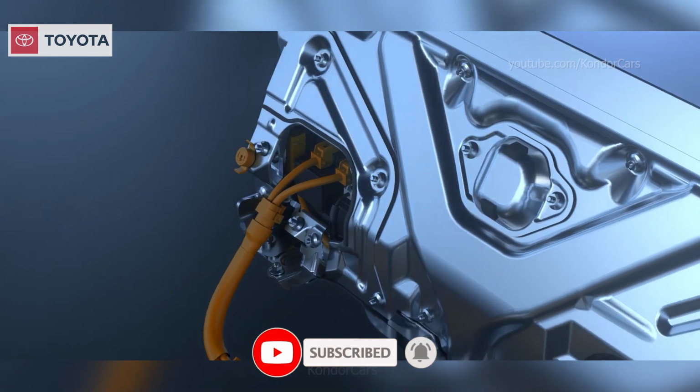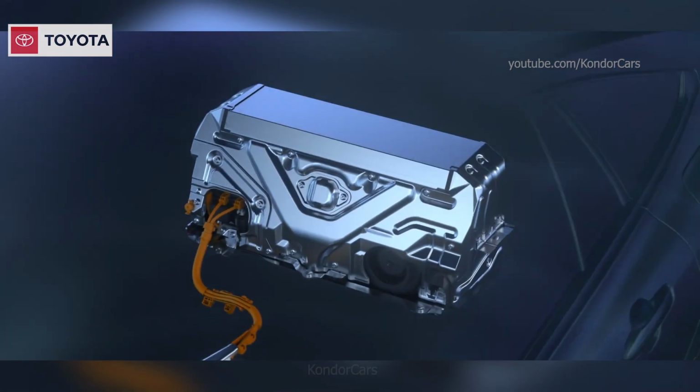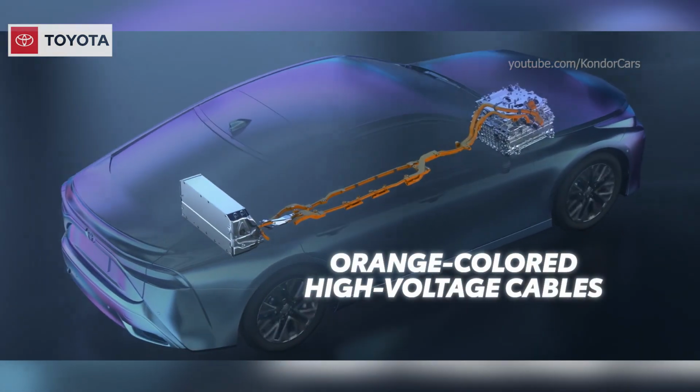In case of a fault or collision, the system main relays power down to safely isolate the high-voltage battery and high-voltage cables, the latter of which are color-coded in bright orange.